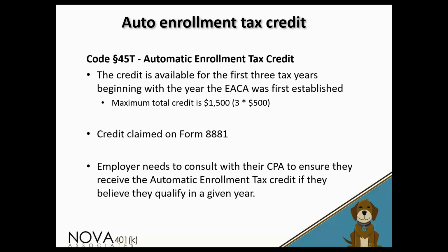Those plans are eligible to receive a tax credit of $500 per year for 3 years. And so year one is the year the automatic enrollment feature is added. The following 2 years, the tax credit is also available. So for example, if I add automatic enrollment in 2024, I'm eligible to receive a credit in 2024, then also in 2025 and 2026. The credit is claimed on Form 8881.